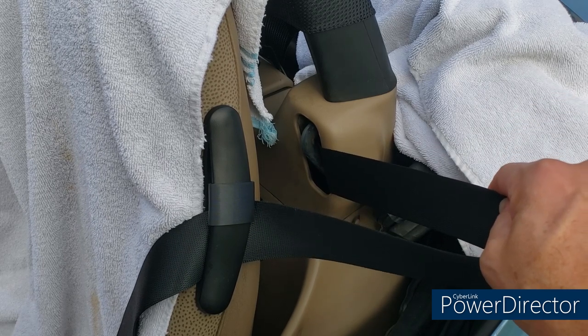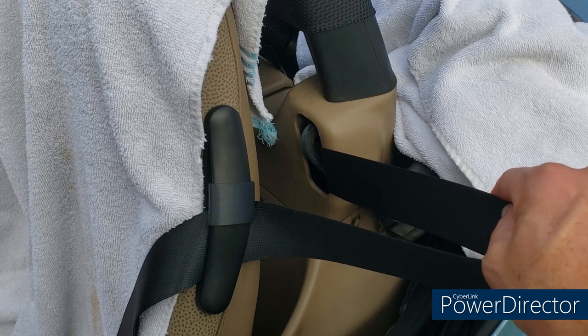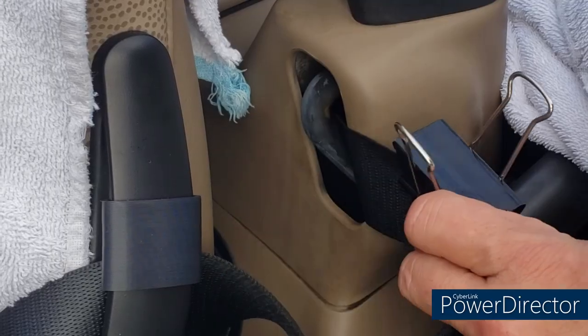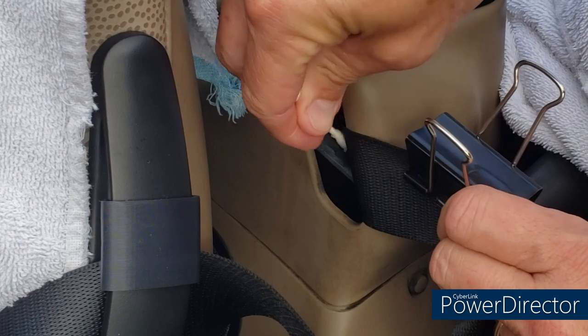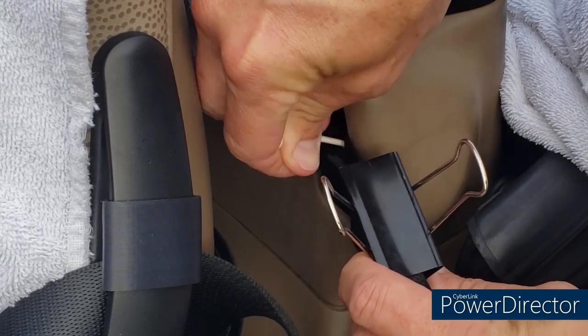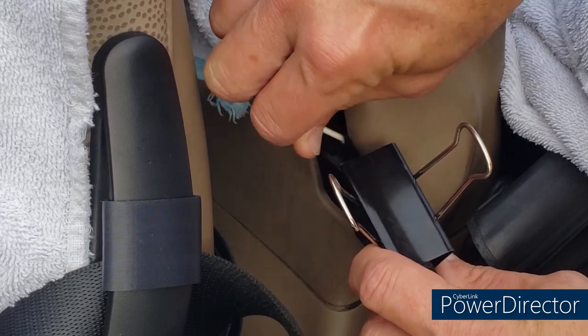I may try and get a Q-tip in there with some alcohol. That may be something I attempt. Let me give that a shot. So going after the D-ring with Q-tips and rubbing alcohol as best I can. And it's really hard to get that in there.